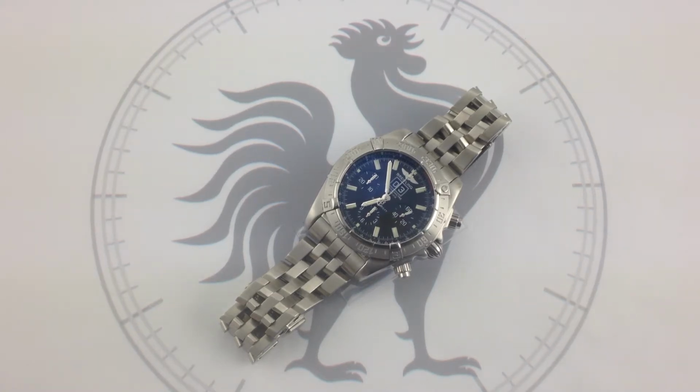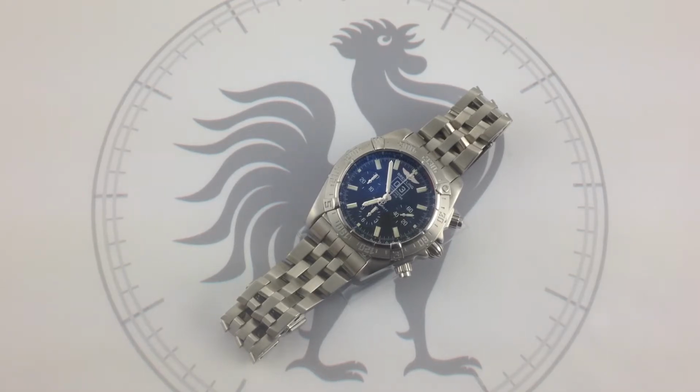Thanks for logging on. Today, we're looking at Breitling's modern MVP in one of its most desirable variants. You're looking at the Breitling Blackbird, a variant of the Chronomat Evolution, released originally in 2007.